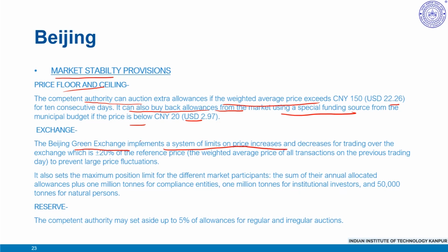In terms of exchange, the Beijing Green Exchange implements a system of limits on price increases and decreases for trading over the exchange, which is around plus minus 20% of the reference price. The reference price here is the weighted average price of all transactions on the previous trading day. This is to prevent large volatility and price fluctuations.